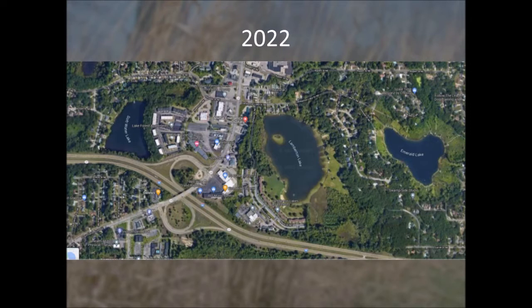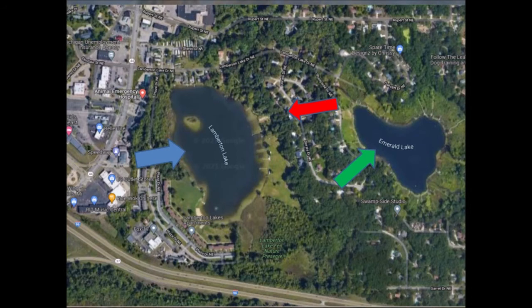Looking from the satellites, you can see Lamberton Lake in the center. And to the right, to the east, is Emerald Lake. The lake to the west of Plainfield Avenue is Softwater Lake. I won't be talking that much about Softwater Lake today, but there will be a couple mentions. So let's zoom in on Lamberton and Emerald Lakes. Thanks again to Google Maps.